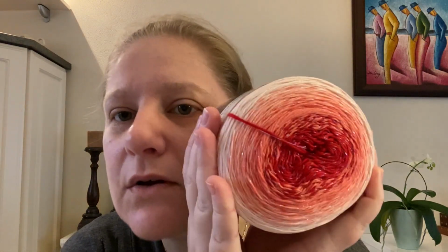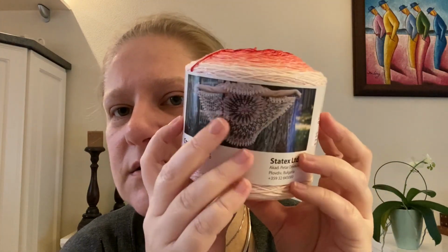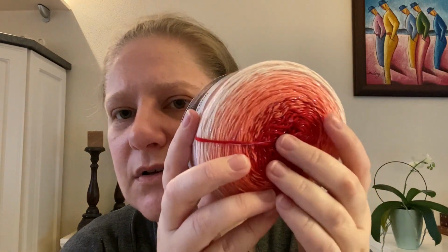I'm just gonna open both of them because they're very nice looking. You're gonna see them both in a minute. So the first one of these opals you have here, this is like a small cake. See, they even have a scarf suggestion here.